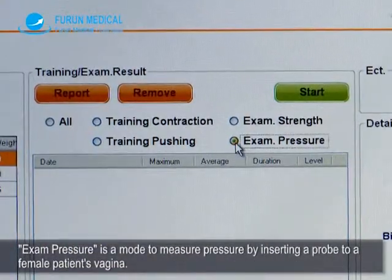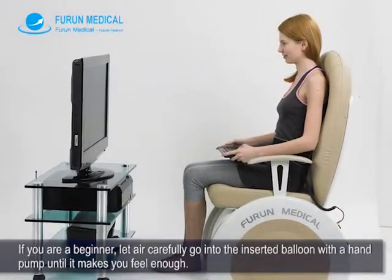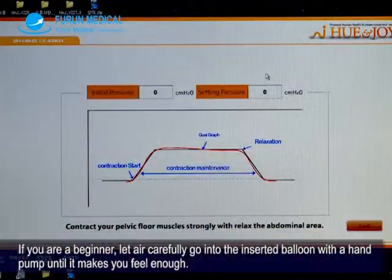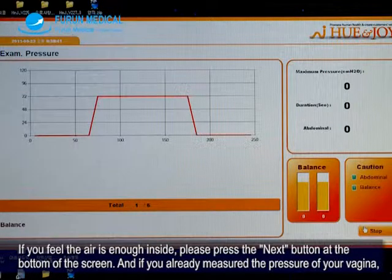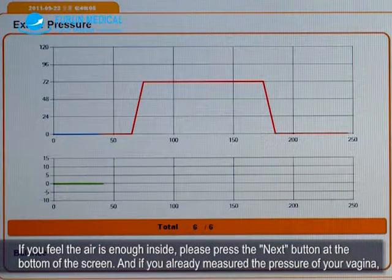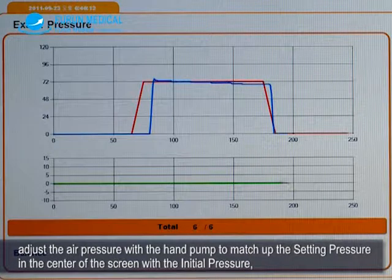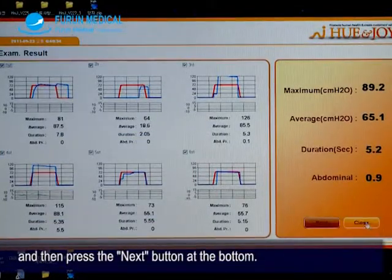Exam pressure is a mode to measure pressure by inserting a probe into a female patient's vagina. If you are a beginner, carefully let air go into the inserted balloon with a hand pump until you feel it is enough. If you feel the air is enough inside, please press the next button at the bottom of the screen. And if you already measured the pressure of your vagina, adjust the air pressure with the hand pump to match the setting pressure in the center of the screen with the initial pressure, and then press the next button at the bottom.